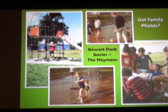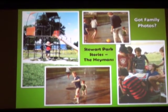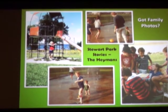Scott Heyman, who many of you know, former county administrator and director of Planned Parenthood, sent some family pictures of that era. If you have any Polaroids or films you'd like to share, we'd love to collect them.